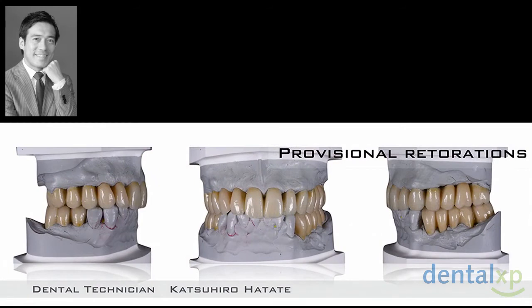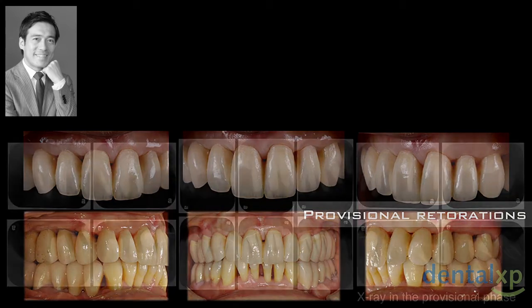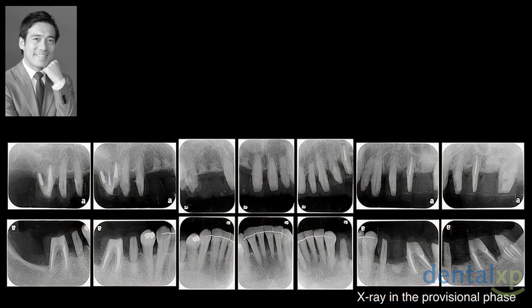Completed provisionals incorporating the final form, occlusion, prosthetic connection, and shade. Functional and aesthetic problems are corrected during the provisional phase. X-ray evaluation is always made before the final impression to deal with any problem that may be found at this stage. If there is no problem, a final impression is taken.